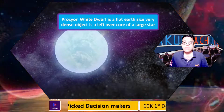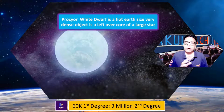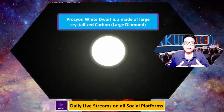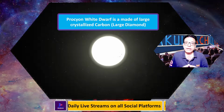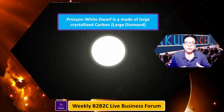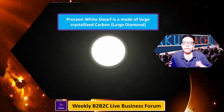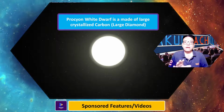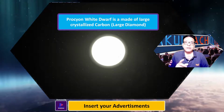So this is a very, very dense object, predominantly made of carbon, because in the later life of a star, helium combines into higher elements, and if the star is not very large, the process stops at carbon. If the star is many times the size of the sun, then it starts producing even higher elements. We will discuss one day what is the highest element that we can produce in the core of a star. But nevertheless, if the star is mid-sized, the limit is carbon, and this is a white dwarf entirely made of carbon.